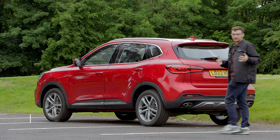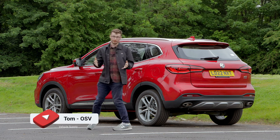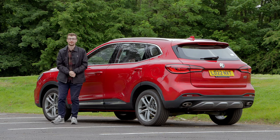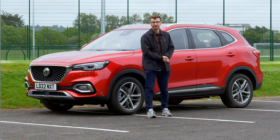If you're in the market for a spacious, comfortable and affordable plug-in hybrid SUV, is the MG HS a good option? Let's put it to the test to find out.